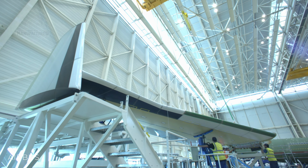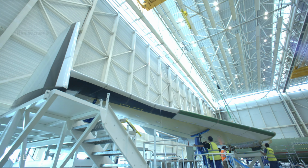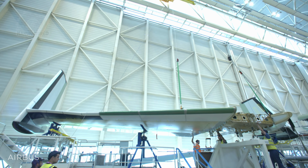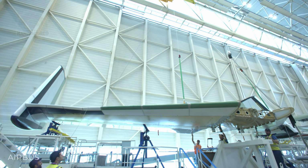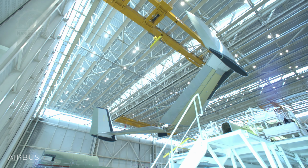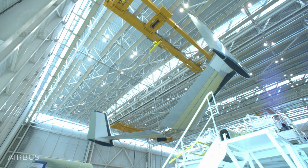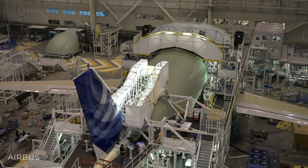Next, the left and right wings are attached to the fuselage using a wing jig, which aligns the wings and connects the fuel and control systems between the wings and the fuselage. Following the wing assembly, the tail section is attached using another jig called the tail jig. This ensures precise alignment and connection of the flight control systems between the tail and the fuselage.